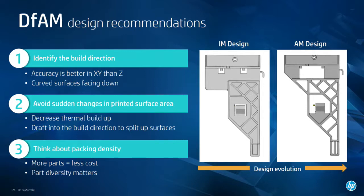Second, avoid sudden changes in printed area. So this is printed area layer per layer. As you're building a part, if you think about slicing it, right? Sometimes you're going to be printing just lines and rings, right? Other times you're going to be printing blackout areas. Think about getting rid of those blackout areas after you've chosen your design direction and optimize around that, right? And then think about build density. More parts equals less cost, right? And think about diversity of parts, right? They all don't have to be the same part. They can be different parts of different sizes. And in the design phase, talk about how do you get parts to fit together.